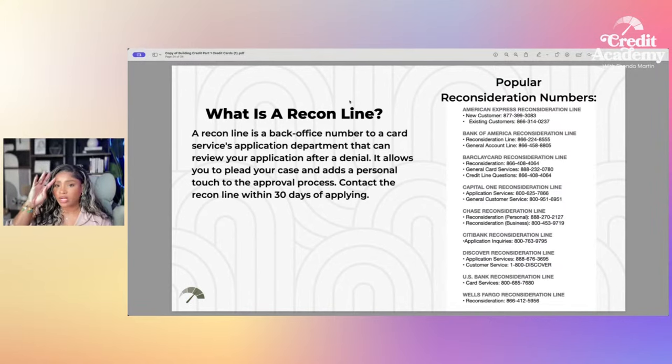So there have been times where I've had like 16 inquiries and I'm applying for a card and they approved me for a certain amount. And I knew it was based on inquiries. And I'm calling like, hey, I know you see these inquiries, but that's simply because I'm being a responsible borrower. I'm making sure that I'm getting the best approval. And then they always approve me for more. Always.